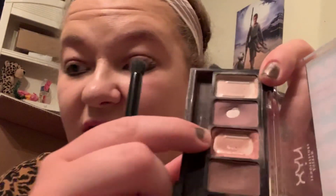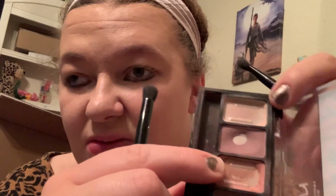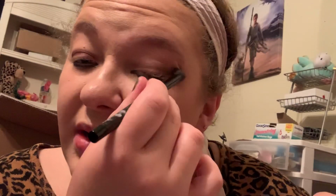Alright, now the one I'm going to use next is this one for my crease, and I'm going to try to get this color right here, which I think I have a better chance of getting than this one. And that's what I'm going to use for my brow bone, from my lid to my brow bone. I know the whole thing is my lid, so if I just say eyelid, that's what I mean.